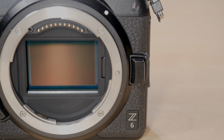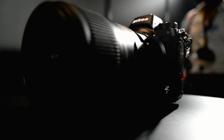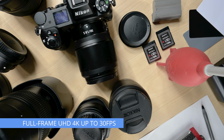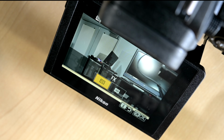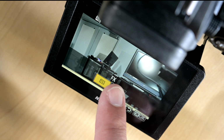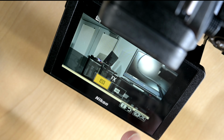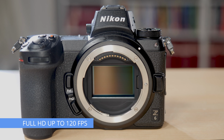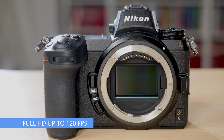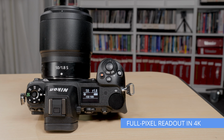The Nikon Z6 is one of two full-frame mirrorless cameras from Nikon, the other being the pricier Z7. The Z6 captures full-frame UHD 4K at up to 30 frames per second. This camera allows for capture in either full-framed FX or cropped DX format, so you'll have the option to crop your image at will, giving you more flexibility in your field of view. Along with 4K, it also shoots full HD at up to 120 frames per second. Plus, it uses a full pixel readout for sharper 4K.